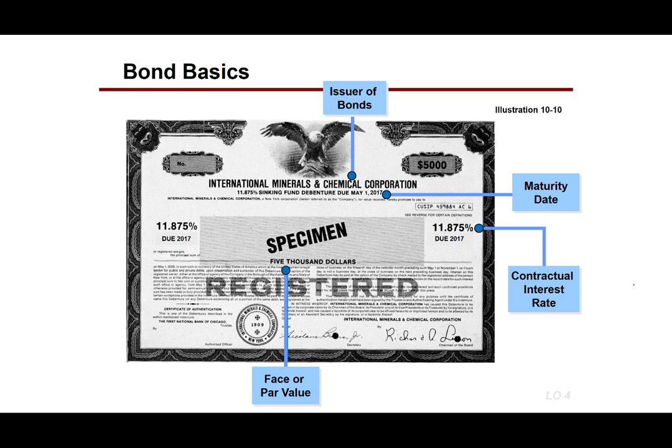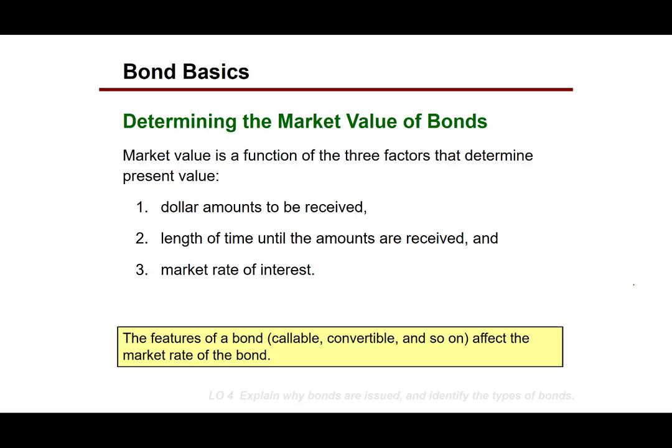Now, in this example, we are doing the accounting for the borrower, not the investor in the bonds. Time permitted, I will quickly show you what the investor in bonds would do, but that is beyond the scope of this class. When you get into Intermediate Two, we'll start talking about how to account for bond investments, okay? But I'll show you a little bit of that if we have time.